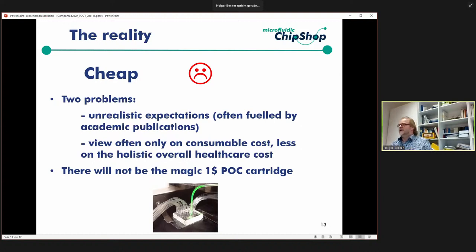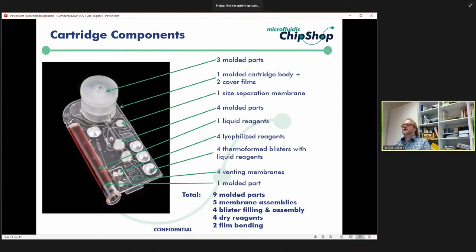However, and that's something I always try to hammer into people's heads, I don't think there will be this, everybody talks about this magic $1 point-of-care cartridge. I don't think that, especially for more complex molecular diagnostics assays, will ever be there. Because the cost of reagents is there. And of course, if you look a little bit closer into how these sample-in, result-out cartridges typically look like, you will see that they actually consist of a fair number of parts.